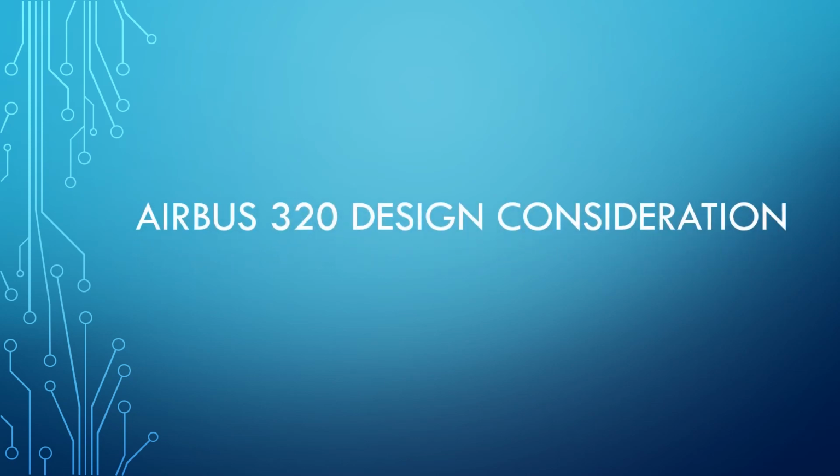Alright, so in this slideshow, I'm going to talk about the Airbus 320 design considerations. I'm primarily going to address the side stick and why the engineers thought it was better to go with the side stick as opposed to your traditional yoke. And then I'm going to talk a little bit about the 320 Neo variants and the reason behind putting the Neo engines on the 320s, and then some of the other little things that they've done to those to make them more efficient.